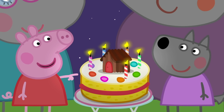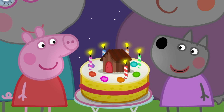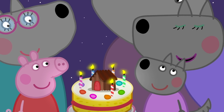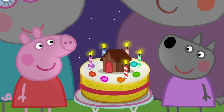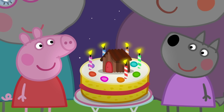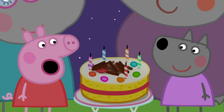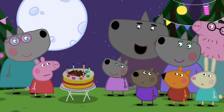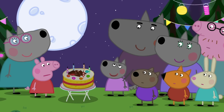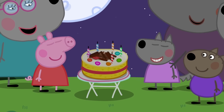Wendy, what's that in the middle of your cake? It is a little house made of sticks. Time to blow out the candles, Wendy. I'll huff and I'll puff and I'll blow the candles out. You've blown the stick house down. Oh, well done. That's my go. It was quite easy. Houses made of sticks are easy to blow down.